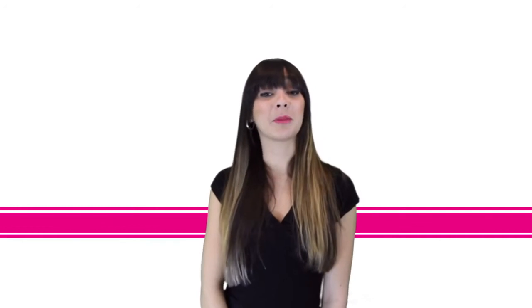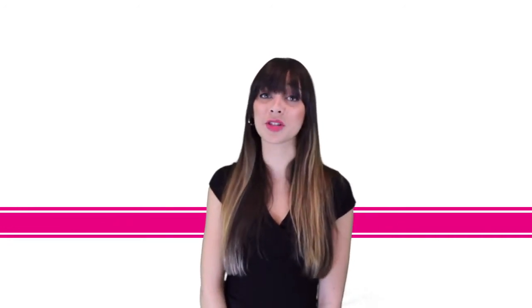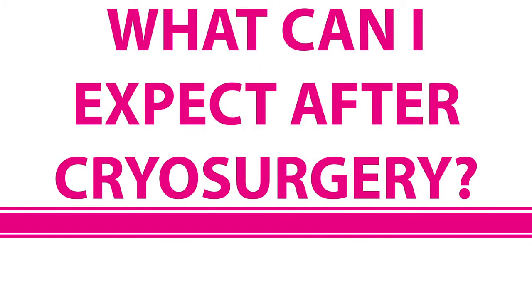Although some slight cramping may occur, cryosurgery is relatively painless and produces very little scarring. What can I expect after cryosurgery? Almost all normal activity can be resumed immediately after surgery. It is normal to experience a watery discharge for the first few weeks following the procedure, which is caused by the shedding of the dead cervical tissue.